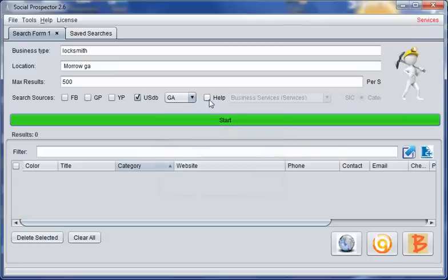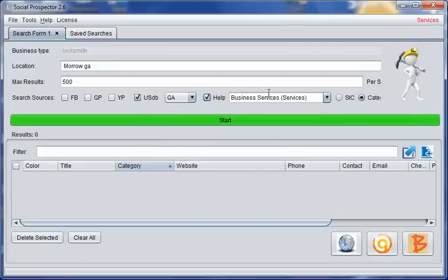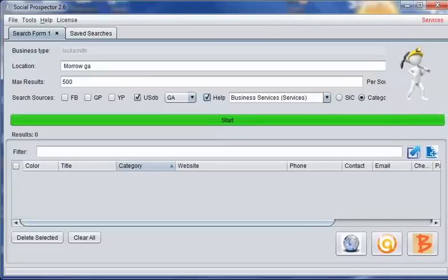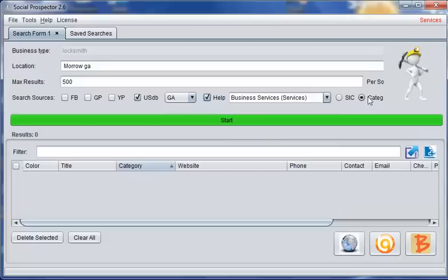However, what you do want to do if you're going to use the built-in database is click on help, and then you can choose either SIC code or categories. So let's just start out with category. Let's go with business services, because again, you're in the B2B space. Notice there's no real business type here. We're just searching for business services in Morrow, Georgia, and as opposed to 500, let's go with 3,000. Okay, and hit start.